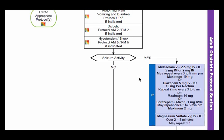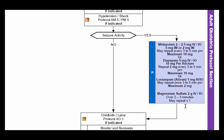But we make a mention of the different options that we have available here, which the midazolam, which is Versed, diazepam, which is Valium, and then Ativan, if we are unable to get hold of diazepam and midazolam, as we mentioned before. These are the options that you have immediately to control seizures.